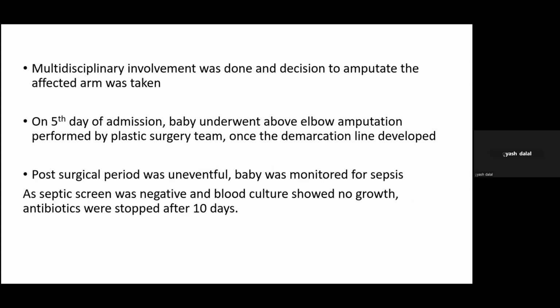Multidisciplinary involvement was taken and the decision to amputate the affected arm was taken. On the 5th day of admission, the baby underwent above elbow amputation, performed by the plastic surgery team. This was done once the demarcation line developed. The post-surgical period was uneventful. Baby was monitored for sepsis. As the septic screen was negative and blood culture showed no growth, antibiotics were stopped after 10 days.